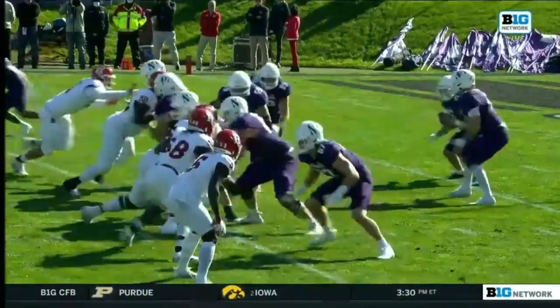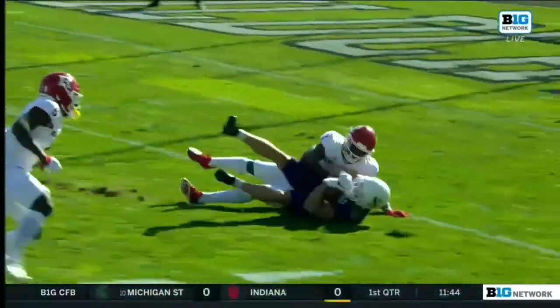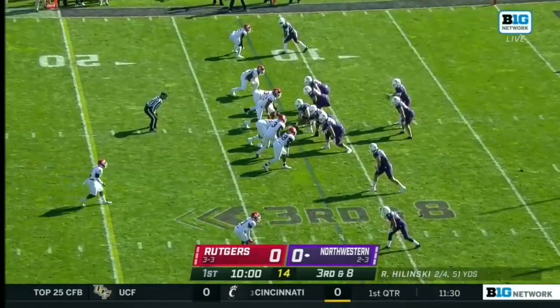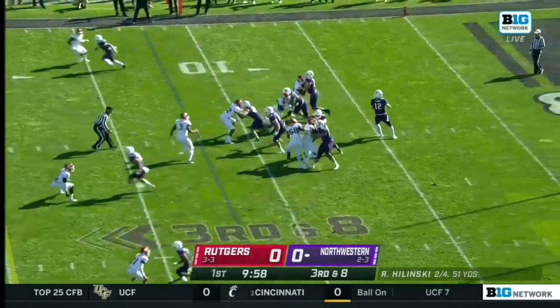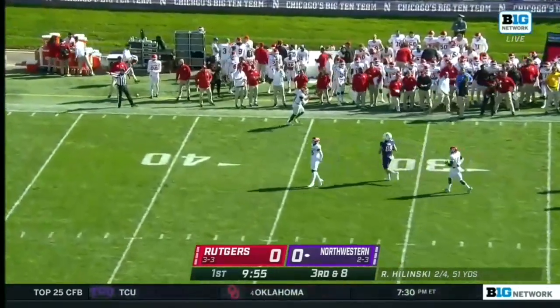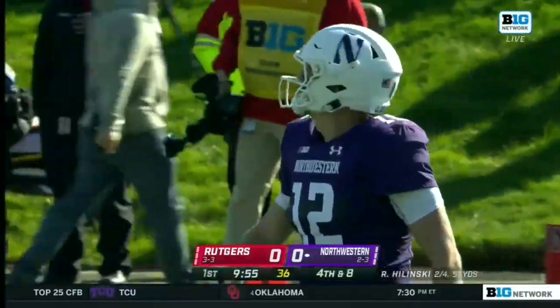So this is really well done by Fatukasi. A nice job of reading things, coming right off the rear end of Teray. Does a nice job of staying nice and tight, and they look like they're lined up in man. And it's a read blitz. And it's a Hilinski throw, and it's an incompletion as Kes Abraham was the closest player in coverage for Rutgers. Nice, good, tight coverage on the outside.